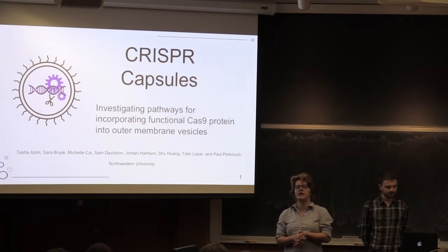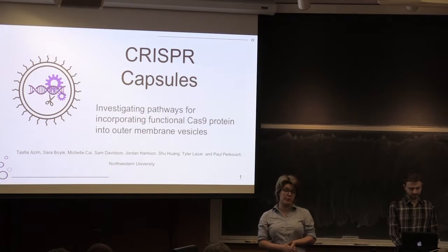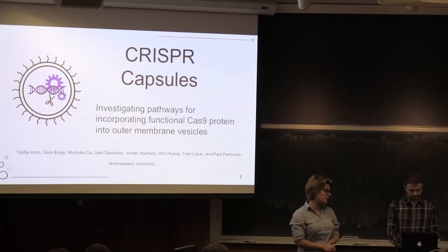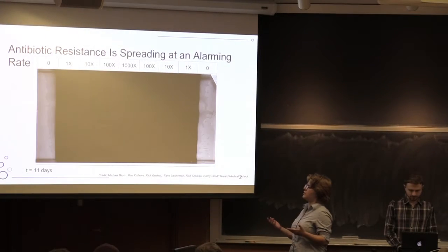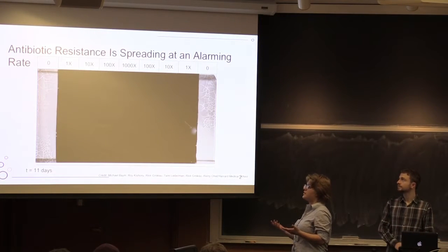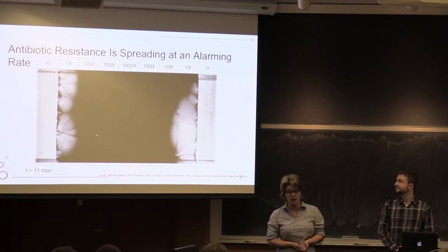So our project is called CRISPR Capsules. We have been investigating pathways to incorporate Cas9 into bacterial outer membrane vesicles. For our project, we wanted to start with a very salient application and a problem. And we found this problem in antibiotic resistance. This is obviously a huge global health problem.